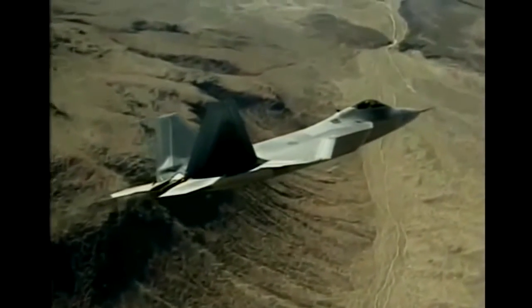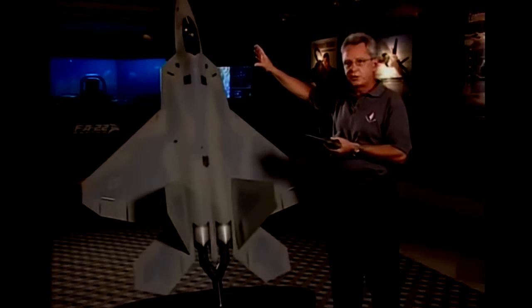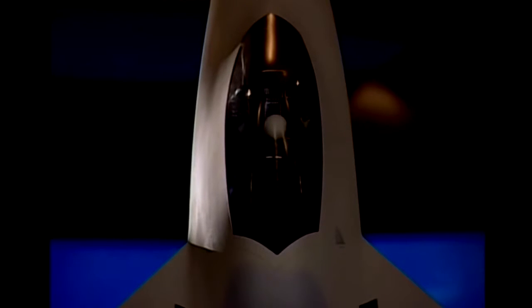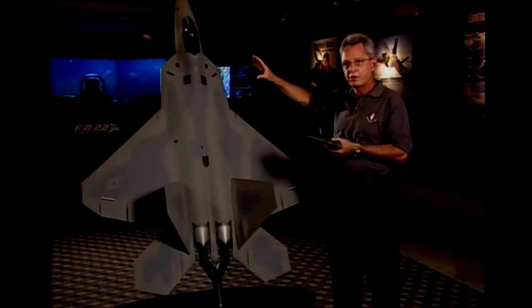To make sure that we don't get scattering from the cockpit or from the pilot's helmet, we put specialized coatings on the canopy that provided the conductivity, so it looks just like a metal plate, and energy reflects off of that rather than going into the canopy and reflecting back out.